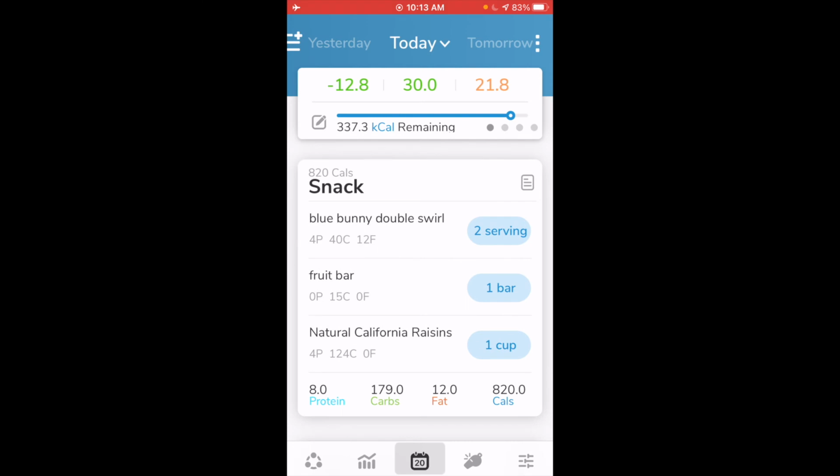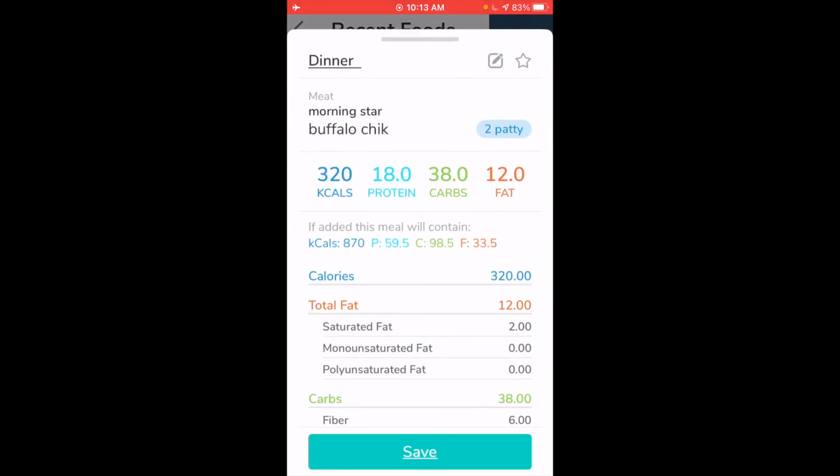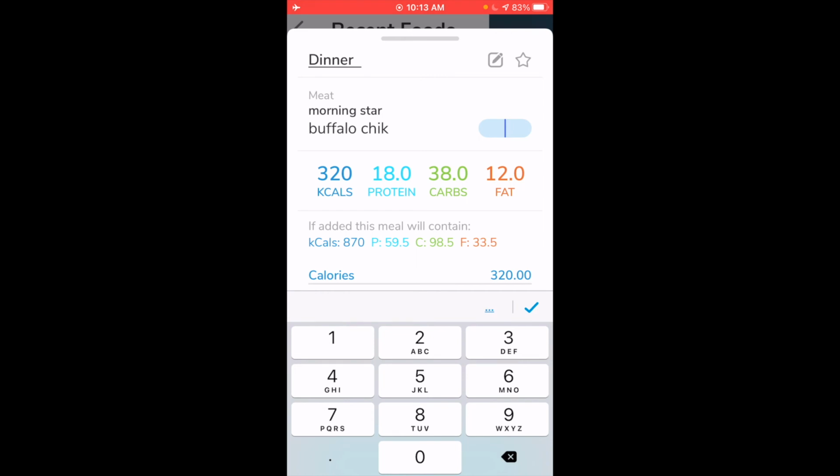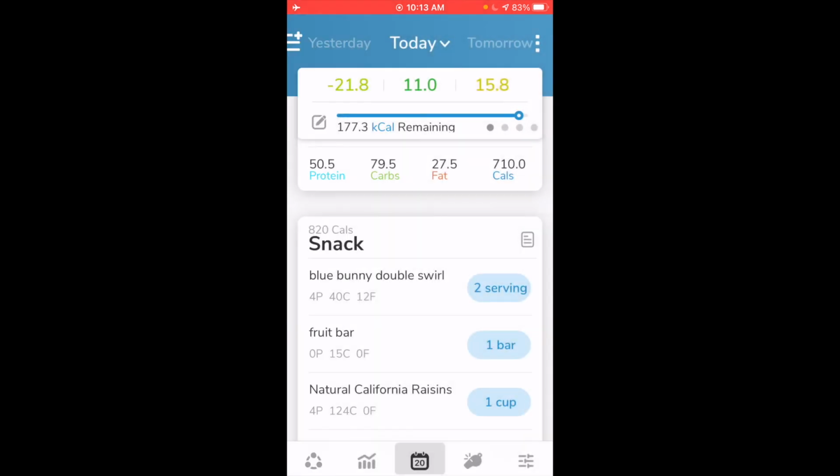I need some snacks. I can snack throughout the day a bit here. How about, you know what? I'm gonna add a buffalo chicken patty, just one, in my dinner. That sounds good to me. Those are the vegan patties from Walmart. How's that looking? Now we're getting somewhere. Just a little bit more to go.